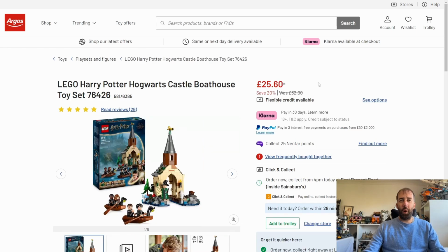We have one of the Harry Potter sets that came out this year. It is the Hogwarts Castle Boathouse. This one's down to £25.60. Now with the new Great Hogwarts Castle sets out, this one does attach directly to the Great Hall. I think that came out last month. Really charming looking set. Maybe a little bit overpriced at £32, but at £25.60, it's pretty good.